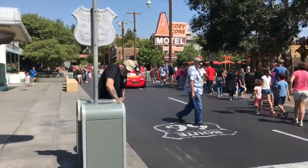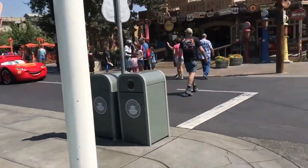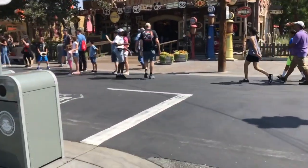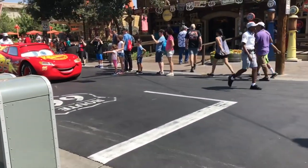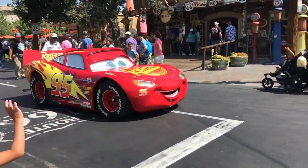I loved her work in Cars 2. Hey everybody, thanks for visiting my favorite place, Radiator Springs.